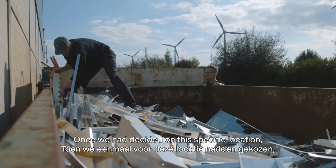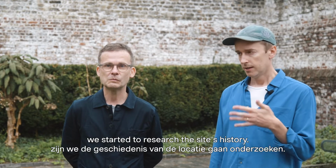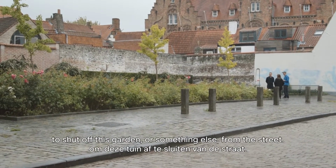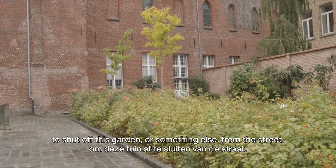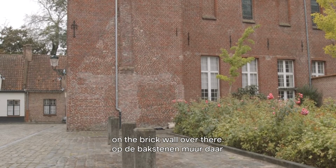Once we had decided on this specific location, we started to research the site's history. Apparently there was a wall going from one end to the other to shut off this perhaps garden, perhaps something else, from the street. There had also been some buildings, and you can see traces of those perhaps on the brick wall over there.